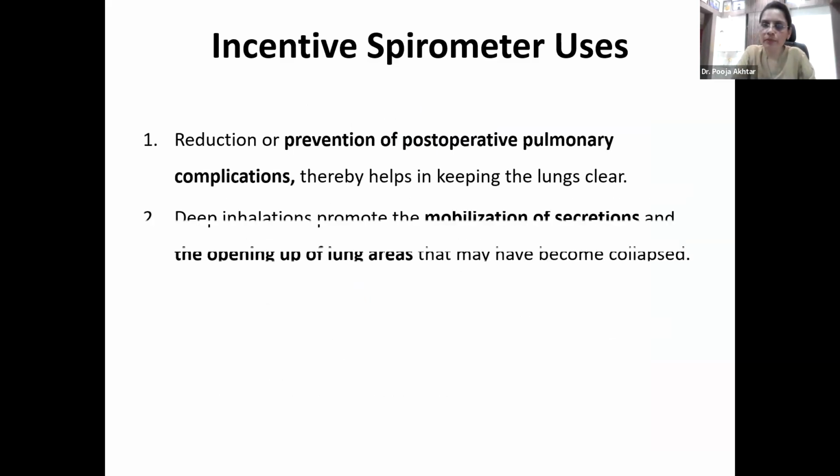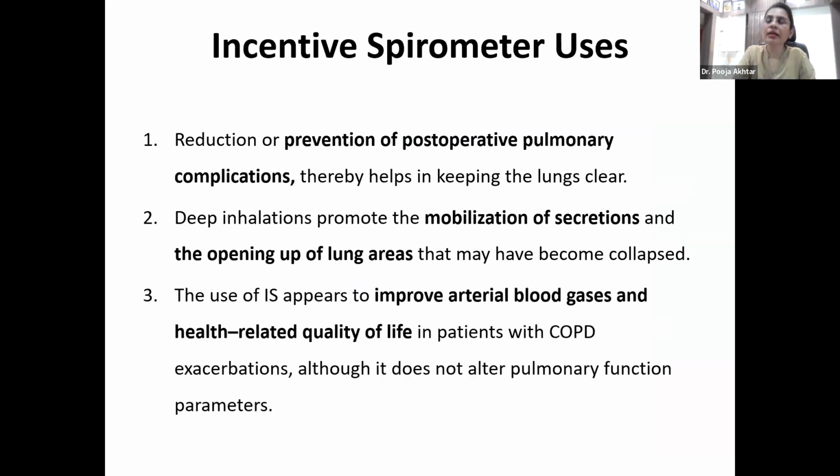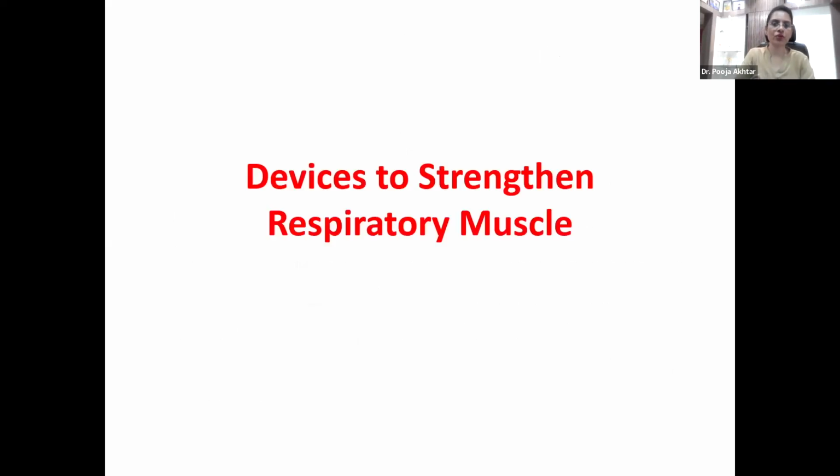Prevention of pulmonary complications, mobilization of secretions and opening up the lung areas, improve the ABG. Certain studies have demonstrated that HRQoL, that is health related quality of life questionnaires, have shown improvement after incentive spirometer usage. So you all can take up that work if interested.